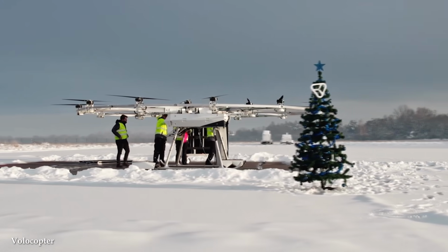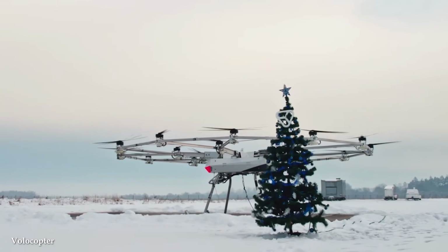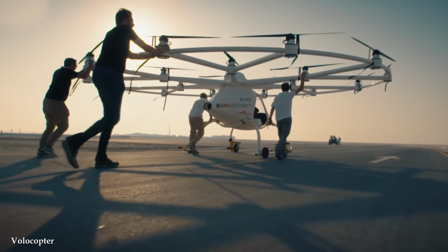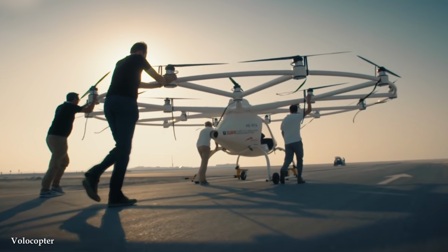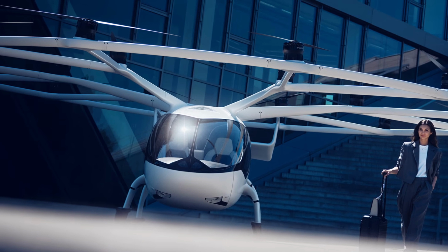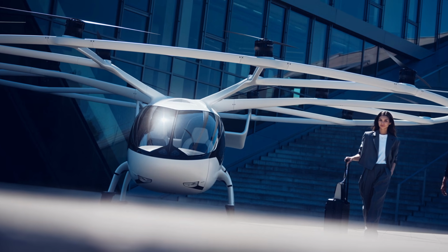Volocopter. The Volocopter is a futuristic-looking electric vertical takeoff and landing aircraft designed for urban air mobility. It was developed by the German company Volocopter, and it represents a new era of transportation that combines electric propulsion, autonomous flight, and vertical takeoff capability.